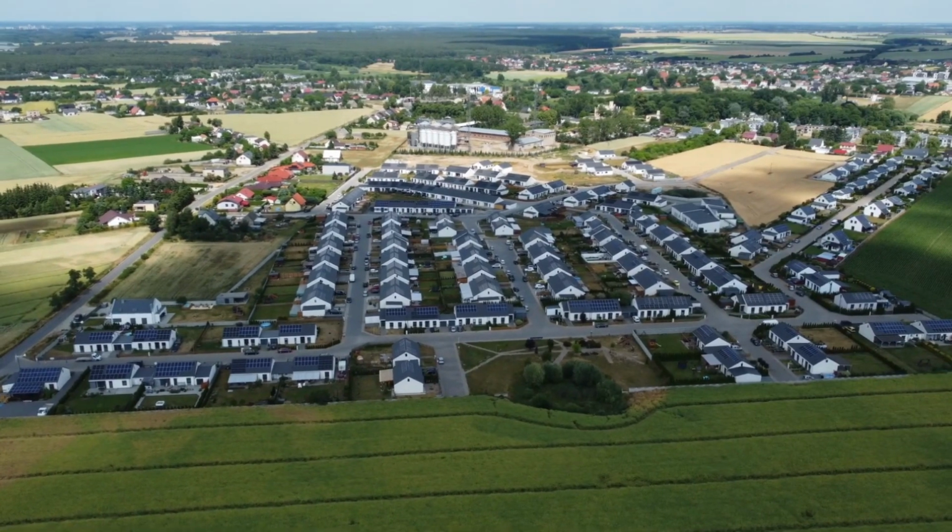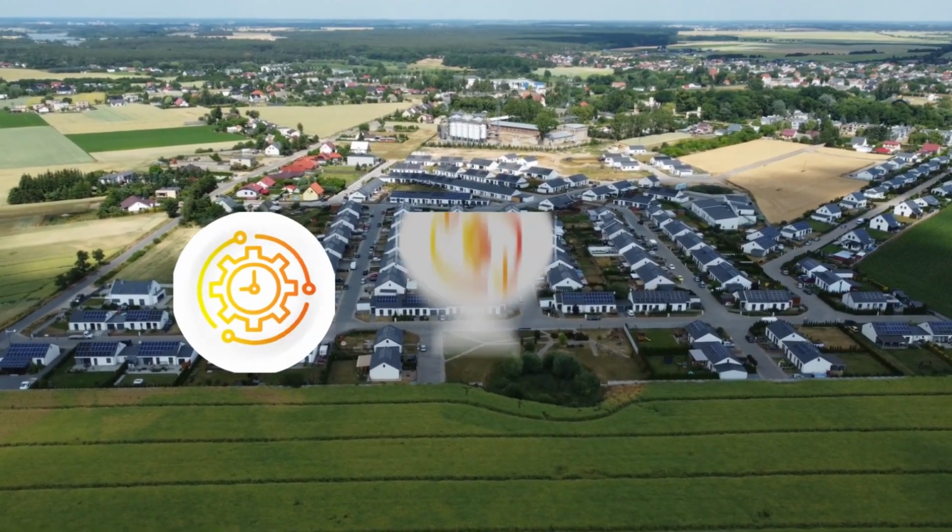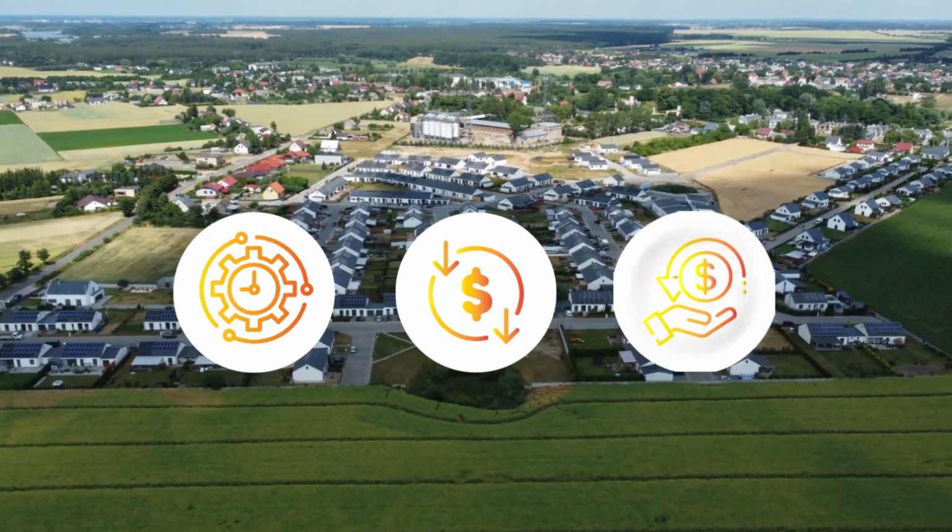Investing in quality solar panels means higher efficiency, more savings, and a shorter payback period.